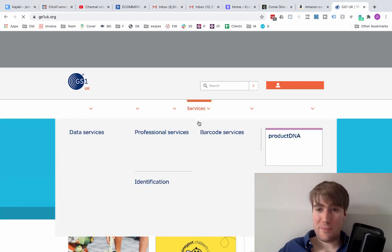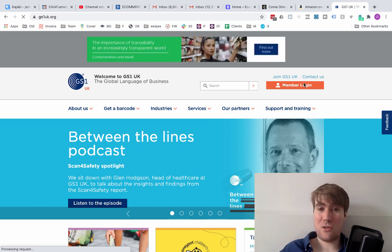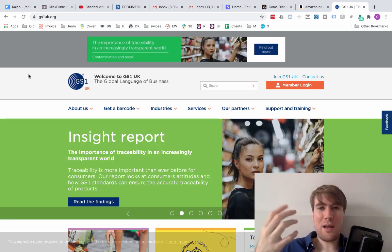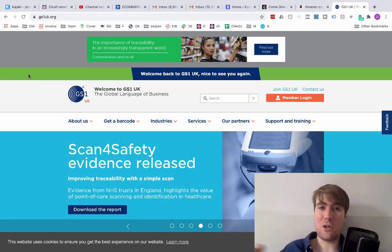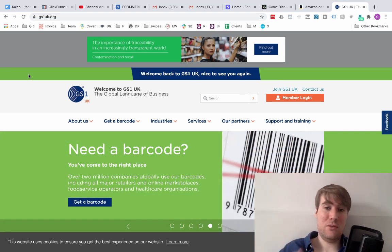You can create a membership, and usually it's about £120 for the year, and they'll give you 1,000 UPCs assigned to your brand. Okay, so what that means is now you've got a barcode which has been registered officially to your brand, and now the products that you offer with that barcode on it will be assigned to you. Okay, and they'll be in the system assigned to you.